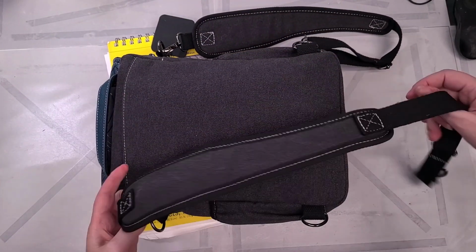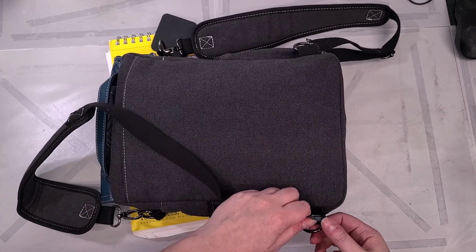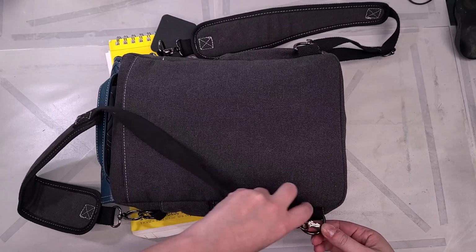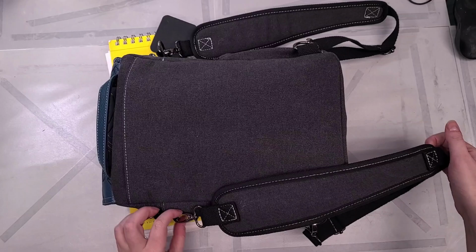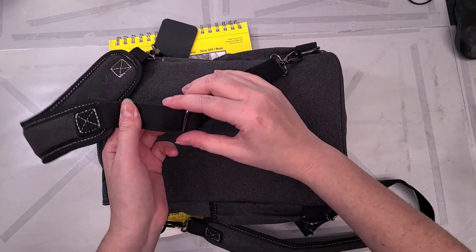But other than, you know, backpack style straps, it's a purse, y'all. It's basically a purse. And it's kind of a cute purse, but it's basically a purse. And if I make some of y'all unhappy with me saying that, I'm sorry. I'm not trying to hurt your feelings.